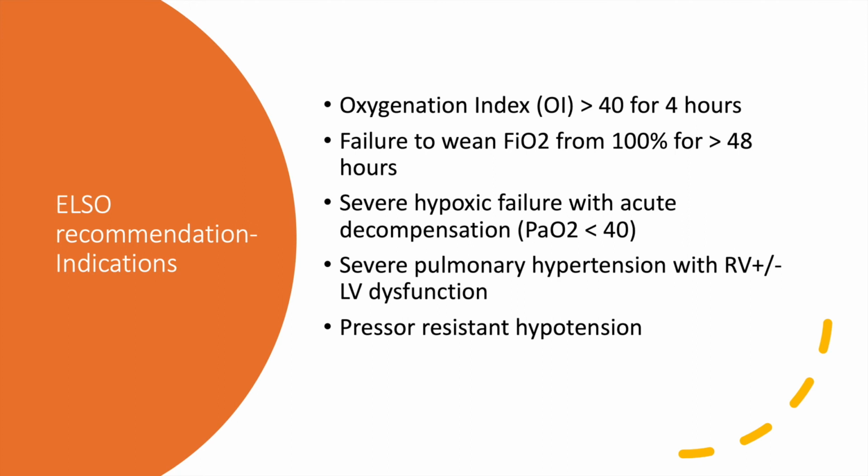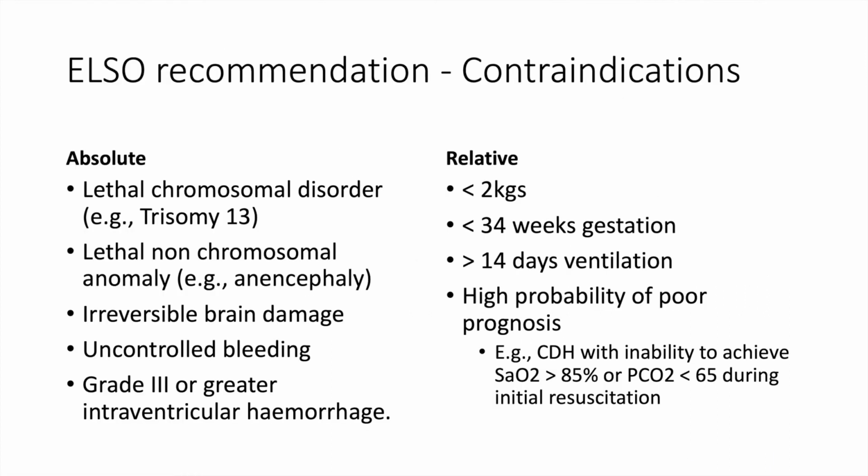However, a similar criteria was used in the UK collaborative randomized controlled trial of ECMO in neonatal respiratory failure between 1993 and 95 and was found to select out patients who would benefit from ECMO. Patients with lethal congenital anomalies or chromosomal disorders are not candidates for ECMO, nor are patients with irreversible brain damage from hypoxic ischemic encephalopathy and so on.